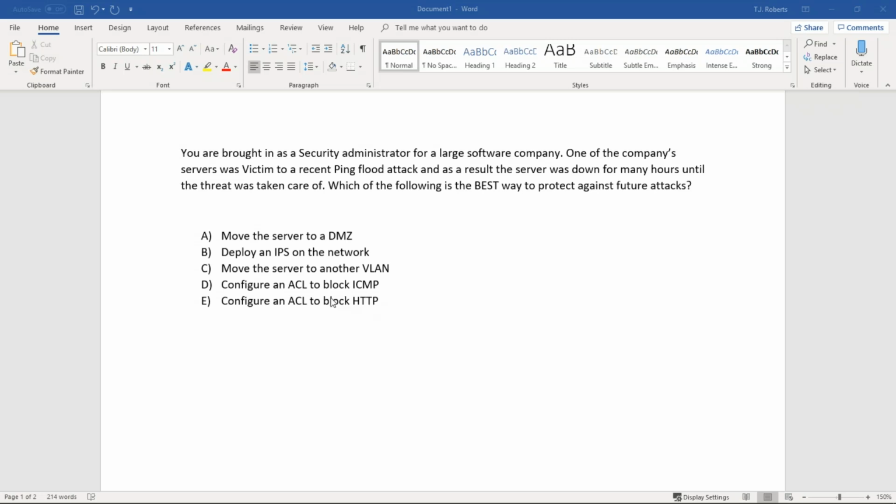Something like that. So in this instance, the key phrase is ping flood, because this tells you which protocol we need to block. We're trying to guard against ping floods, so we would want to block ICMP. That way, if any pings come through, they get dropped before they even make it to the server. And the same thing with HTTP: if we wanted to block some type of web traffic, we would configure the ACL to block HTTP. So, Matthew, you got it. You're right on. You found the keyword and the protocol that went with it.